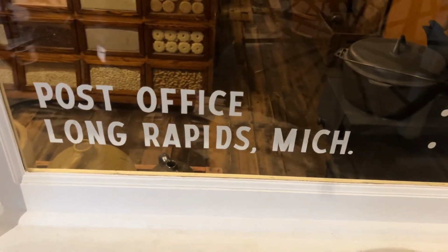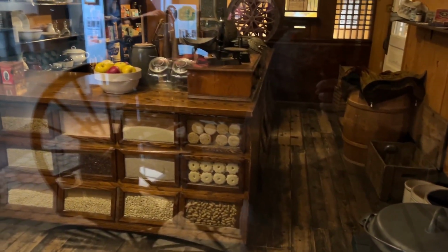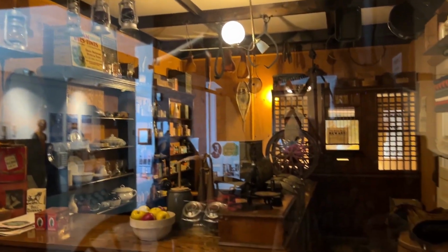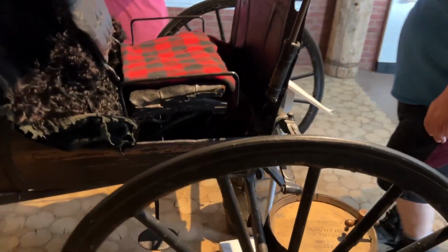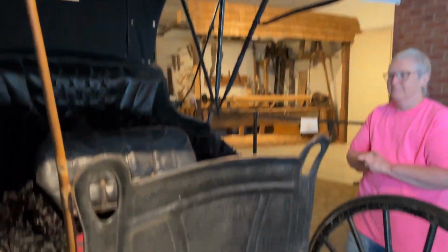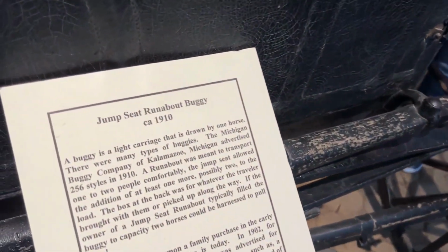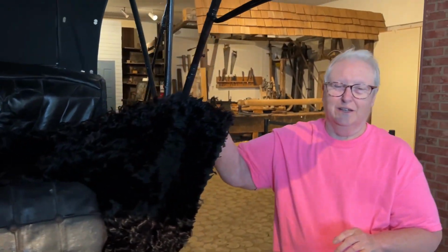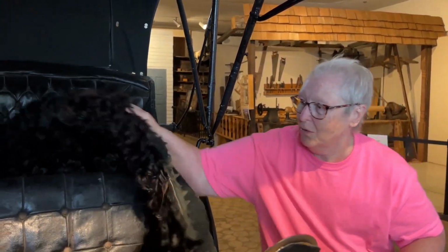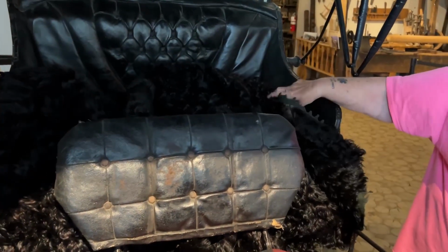This is a store. Long Rapids General Store. The blanket they put over them in the wintertime to keep warm. That's made out of hide. Really cool. Here's a buggy. From 1910. You know what this is? No. It is a blanket made out of hides to go over you when it's cold. Which it's cold a lot in northern Michigan.